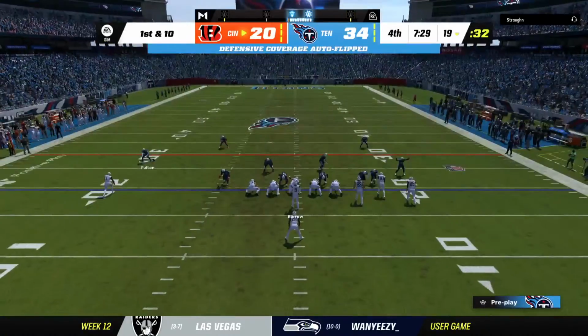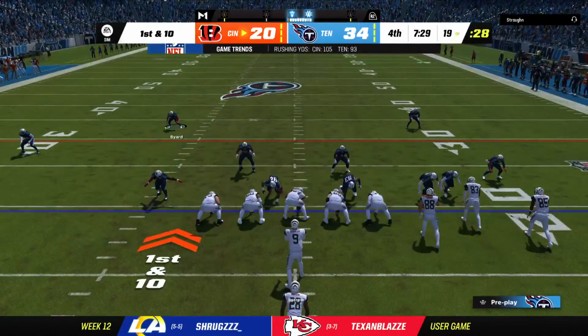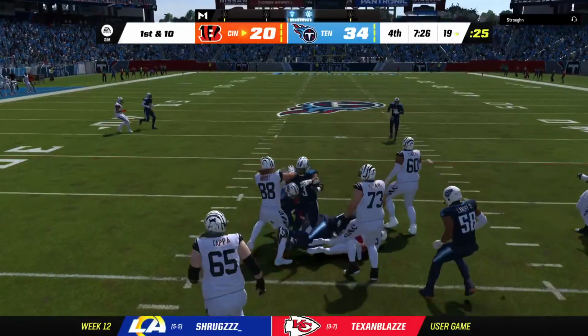Here we go. The Bengals drive about to get going. As this offense takes the field against CD, remember last drive they were moving the football, but then they threw that costly interception, so we'll see if they can right the ship here on this drive.